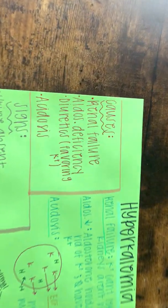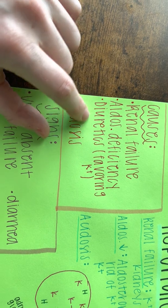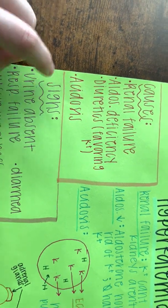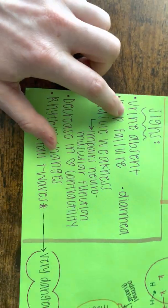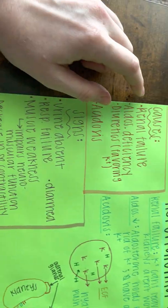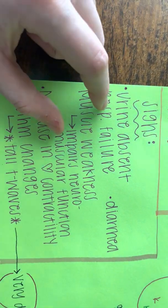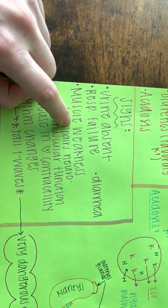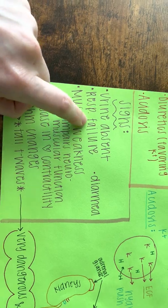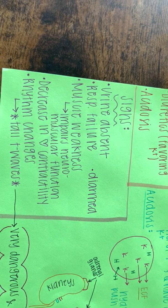And then we go into hyperkalemia, where the causes will be renal failure and aldosterone deficiency, diuretics that favor potassium retention, and then acidosis. So our signs will be absent urine, because with renal failure you don't produce urine. You can have respiratory failure because you will have muscle weakness, and it can also cause your diaphragm to not contract and do what it needs to do.